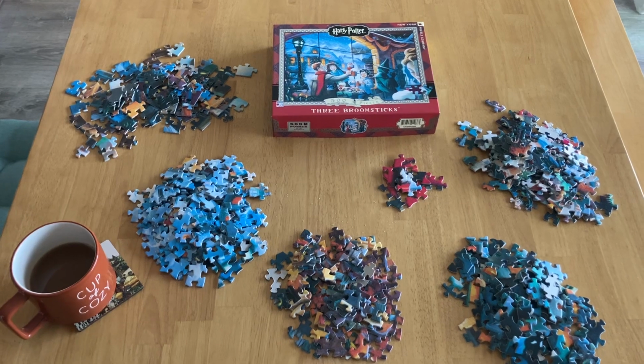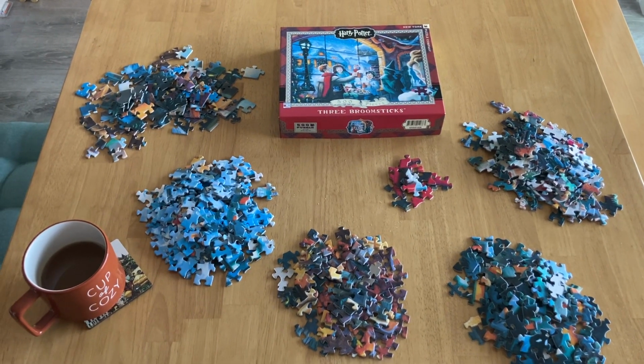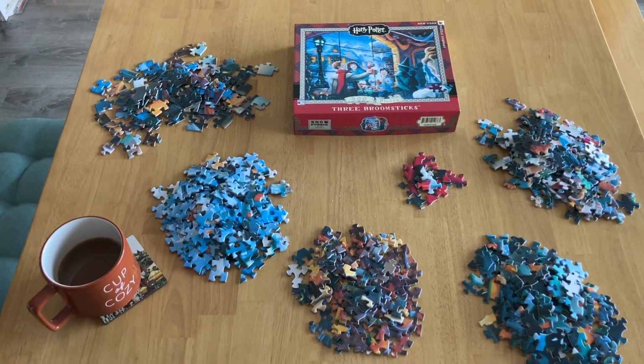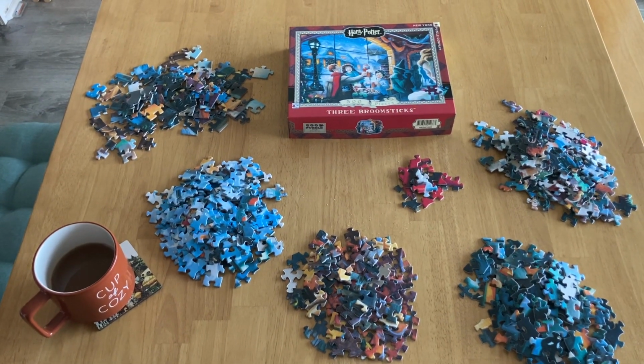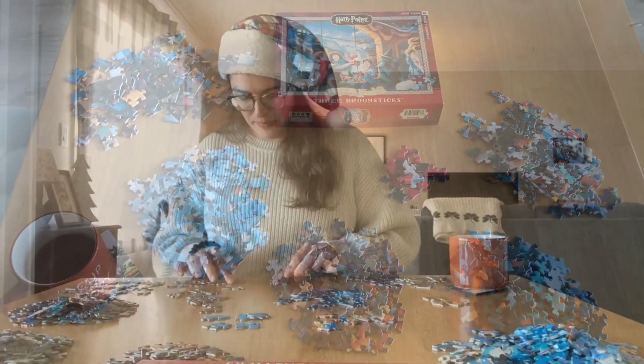Maybe I'll do a little time lapse for each section of the puzzle that I work on. I am going to work on each of these piles kind of individually, and hopefully most of the pieces that I need will have already been sorted into these piles. All right, let's get started.